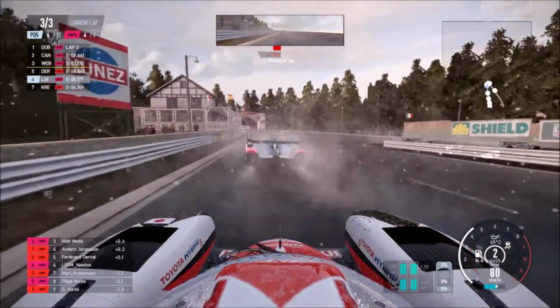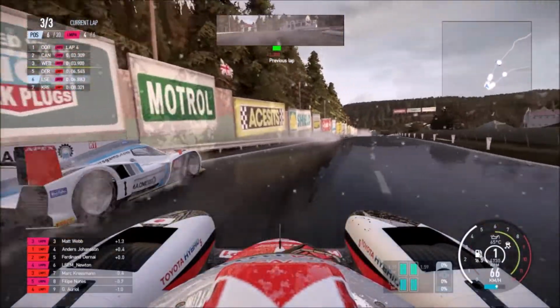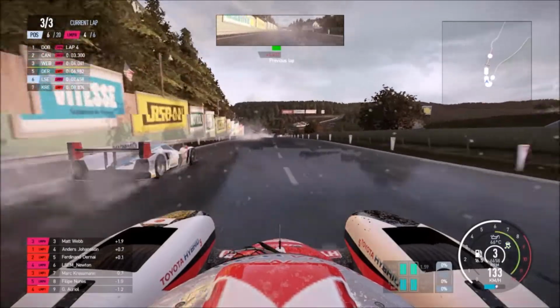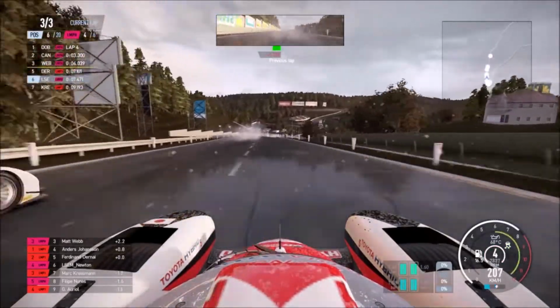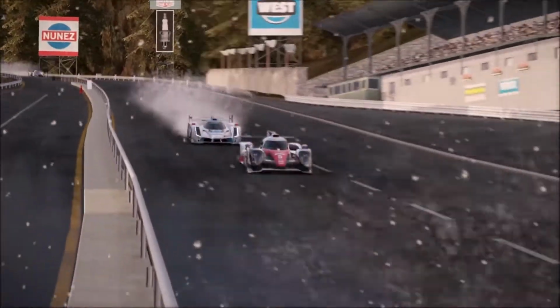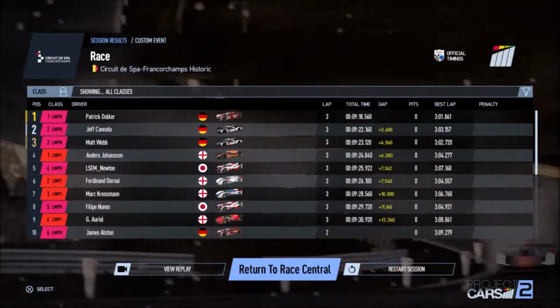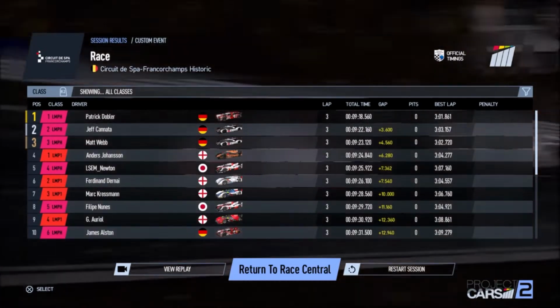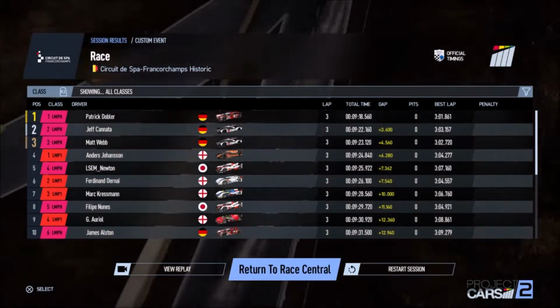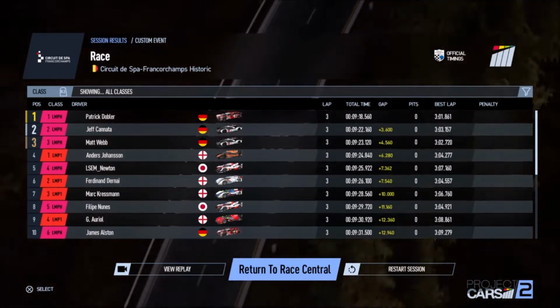Maybe I can get by one of them. Am I going to get by this guy? Oh, I gave him a bit of a tap. I've got hybrid though, so I might be able to get by him. Come on, come on, come on. Yeah, I got by him. Nice. Still, I was almost at the lead at the start of lap two. That just shows how strong the AI is in this game.